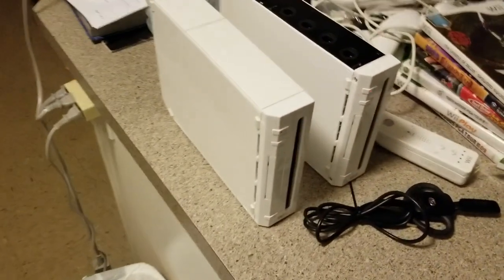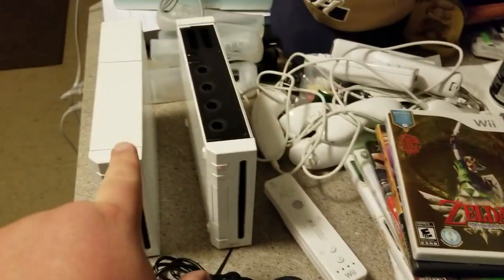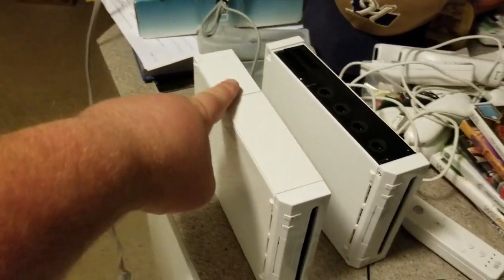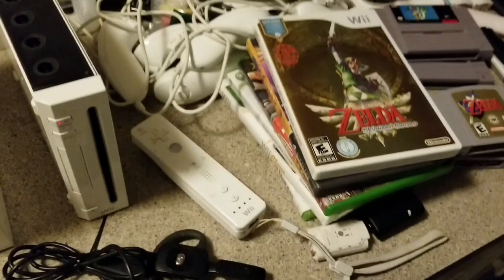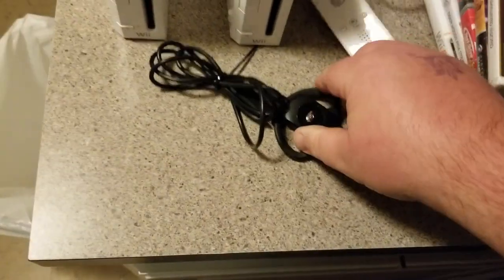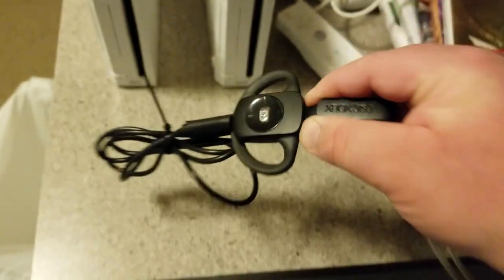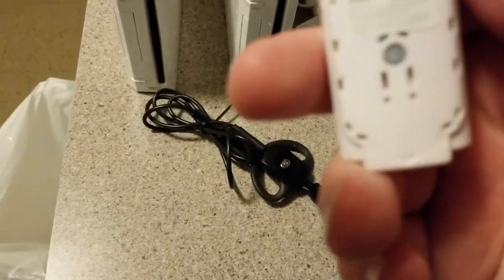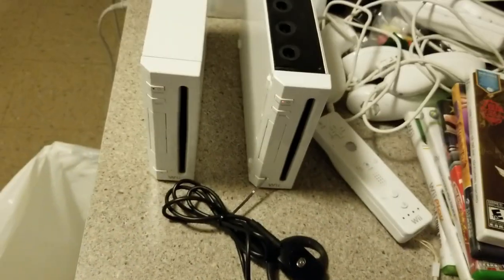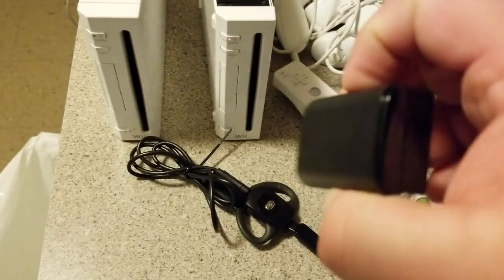Let's go over here. I've been drinking today. We have the two Wiis. As you see, we got one in decent shape and one. Yeah. So, what we got here? We have an Xbox 360 little Bluetooth headset. We have an Energizer rechargeable battery pack. We have a rechargeable battery pack for an Xbox 360 controller.